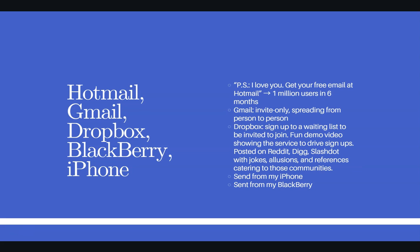Now, I just want to wrap up here by giving some classic examples of growth hacks. These are some of the prototypical ones that people talk about: Hotmail, Gmail, Dropbox, BlackBerry, and iPhone. This is what worked in the past, but maybe there are some creative new ideas we can come up with for whatever your product is. Let's walk through. With Hotmail: "PS, I love you. Get your free email at Hotmail." This generated 1 million users in 6 months, and those results kept snowballing.